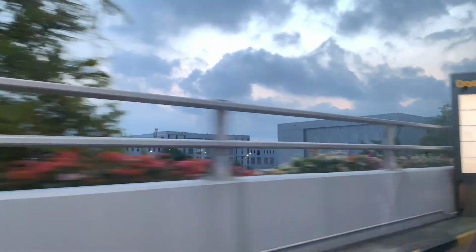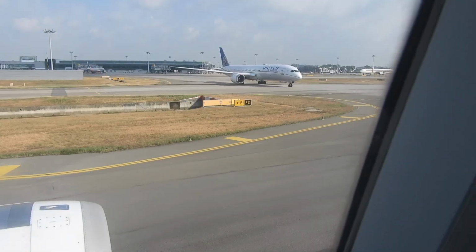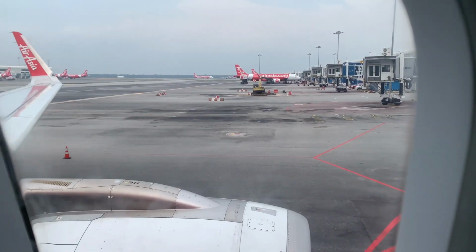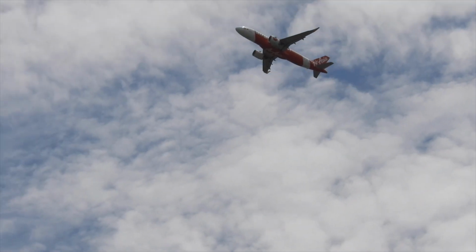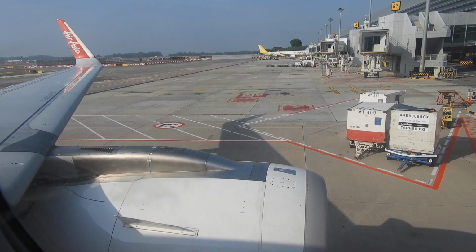Recently, I flew with a type of airline I have not flown with in quite some time. I flew with Airasia, a low-cost carrier from Singapore to Kuala Lumpur. Airasia is voted the world's best low-cost carrier by Skytrax, and I had always wanted to try out Airasia. However, does Airasia live up to expectations, and are they truly the world's best low-cost carrier? Watch this full flight review to the end to find out.